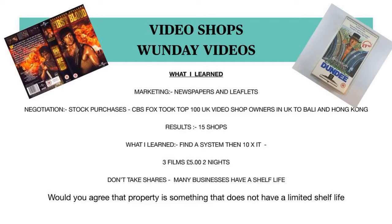15 shops later, I sold out for quite a nice sum of money, 1.5 million. Now, what I learned is I opened 2 shops. They were okay. They were doing not too bad. And then they really started doing well when I introduced one specific thing, which was 3 films for 2 nights for £5. That just seemed to hit the magic button. Boom, I was off. And then I times 10'd it.